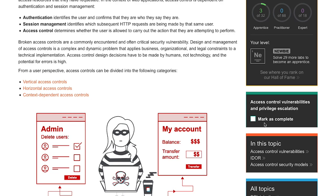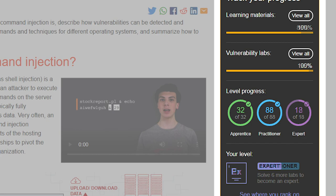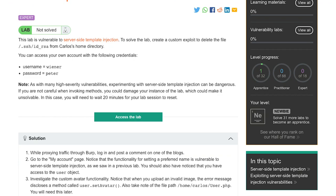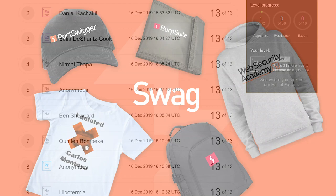You can track your progress as you work through the learning materials, and as you solve the labs, you'll be rewarded with different levels of achievement, from apprentice through practitioner to expert. Many of our labs are fiendishly difficult and will stretch even the most seasoned penetration testers. Sometimes we struggle to solve them ourselves. There are halls of fame where you can see how you're doing compared to other people across the world, and we have regular competitions where you can win some great swag.